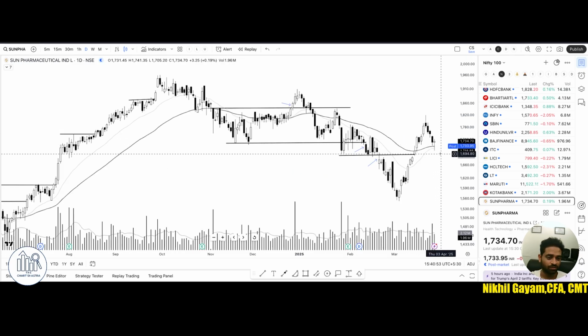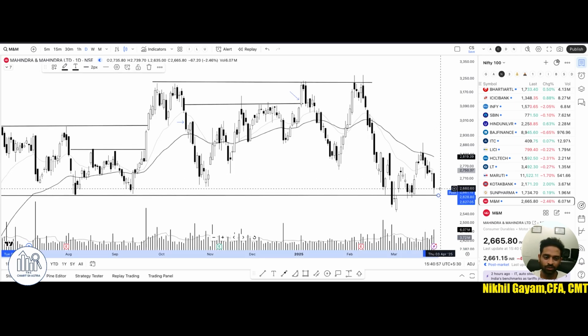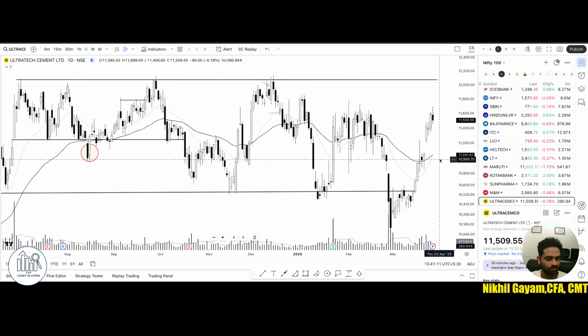Sun Pharma, not that great a day for it. M&M again very weak. Looks like the auto sector has lost its steam again. There was some small blip in between, but now again the auto sector. Probably this new tariff on the auto sector is not helping the sector much. Ultratech Cement currently consolidating, needs to consolidate because it was a very strong move.